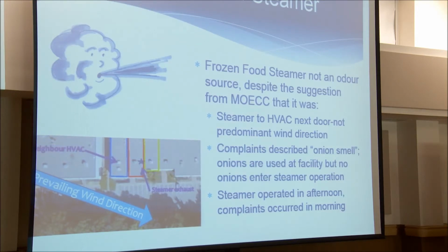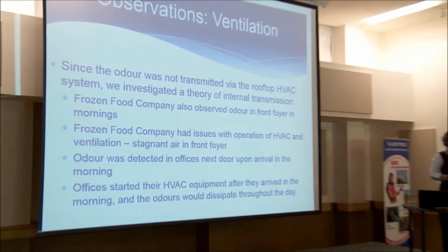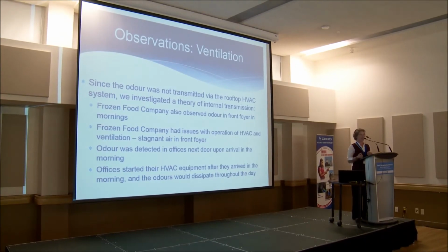Because of that, we had to investigate other possibilities. The next thought we had was that maybe it had to do with the ventilation. Since the odor was not transmitted via the rooftop HVAC system, we investigated the possibility of internal transmission. The reason we started to look into that is that the frozen food company also observed an odor inside their front foyer in the mornings, and that might have coincided with when the neighbor next door was noticing the odor at their facility first thing in the morning. We started to learn that the frozen food company had been having issues with the operation of their HVAC system and ventilation, and it's possible that there had been some stagnant air in their front foyer.